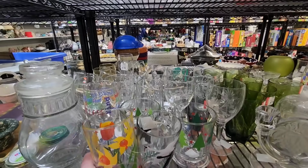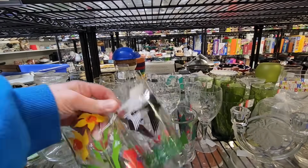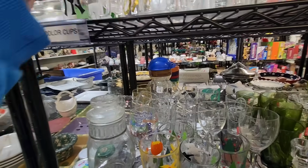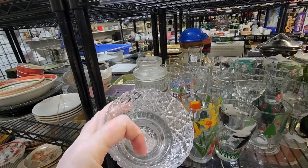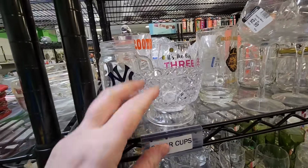These glasses are bundled together for some reason. Geese and flowers. I wonder why those are bundled. Different. Is this a fairy light? No, because there's no ridge on the inside. That might just be a bowl.